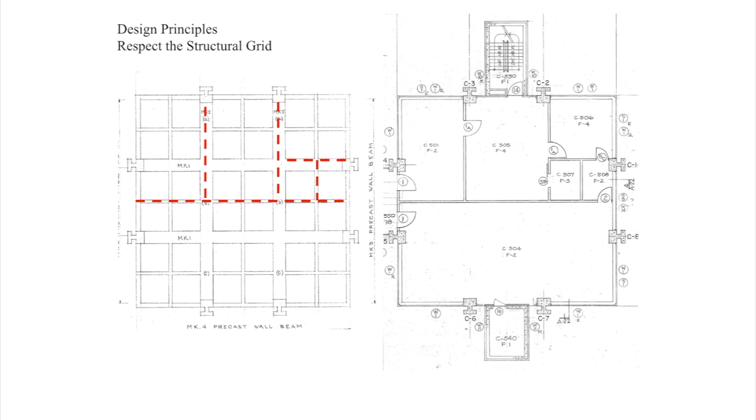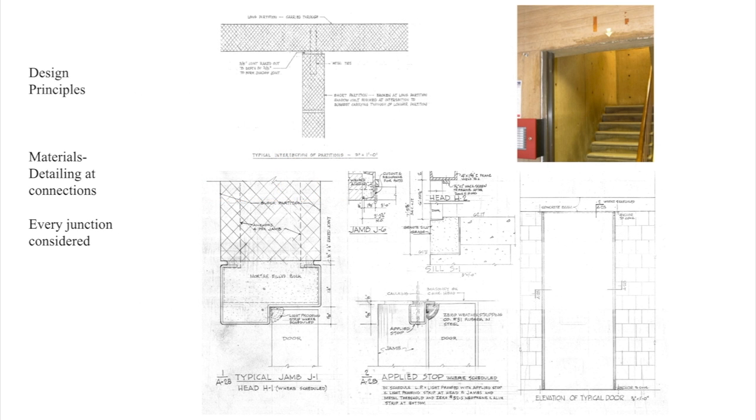So I mentioned that there was this original idea about, okay, if you are going to put in a partition, you do it along a line of structure. So there you see both the primary and the secondary structure. And this becomes important because it was frankly a rule that we had to break in order to make our renovation work for what Penn needed. But it was nonetheless something we paid close attention to.